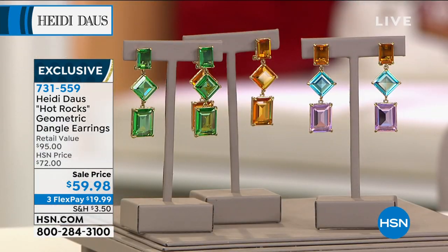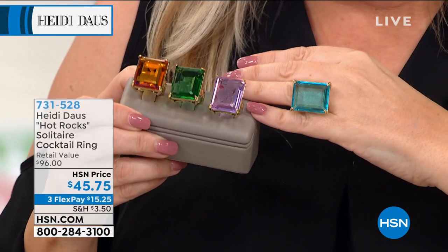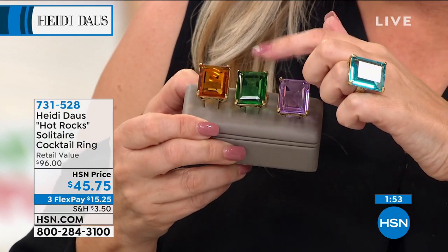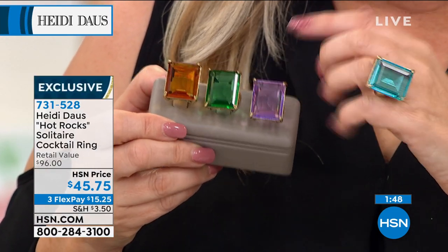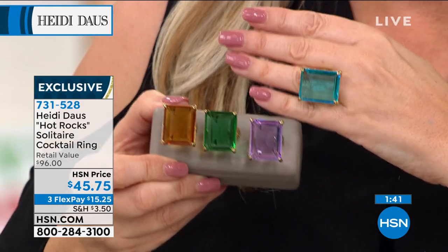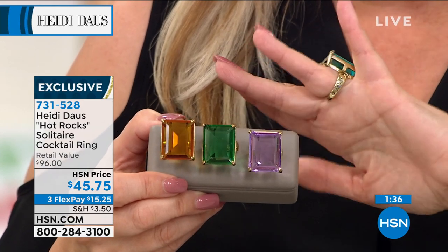Let's talk about the ring. The ring comes in sizes 5 through 12, available in the Aurora Borealis, the multi, the aquamarine, the topaz, and the aranite. That's that kind of tourmaline green, beautiful. There's that gorgeous violet color, and I love the aqua. Look at that. This is just a giant rock, sizes 5 through 12.